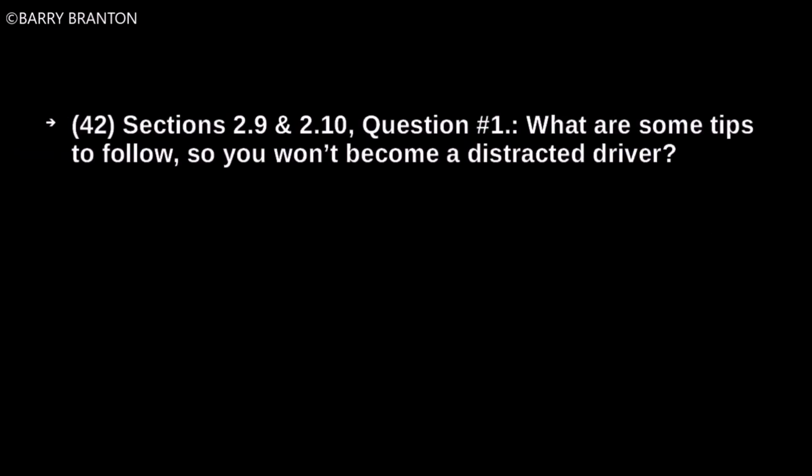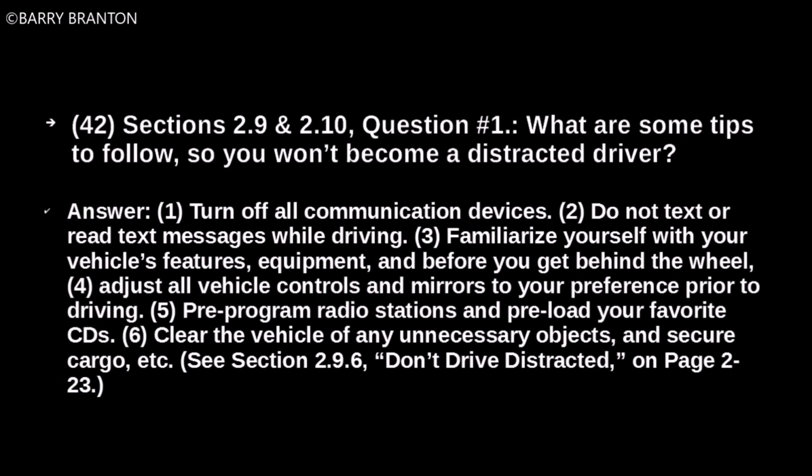What are some tips to follow so you won't become a distracted driver? Turn off all communication devices. Do not text or read text messages while driving. Familiarize yourself with your vehicle's features and equipment, and before you get behind the wheel, adjust all vehicle controls and mirrors to your preference. Prior to driving, pre-program radio stations and preload your favorite CDs. Clear the vehicle of any unnecessary objects and secure cargo, etc.